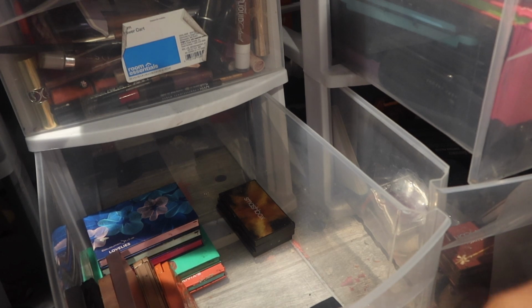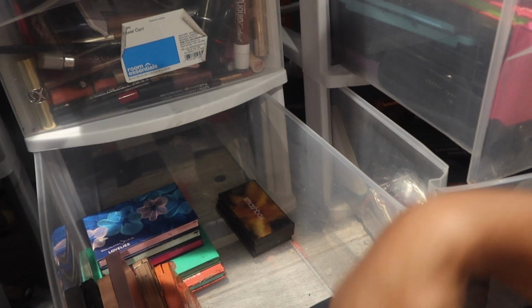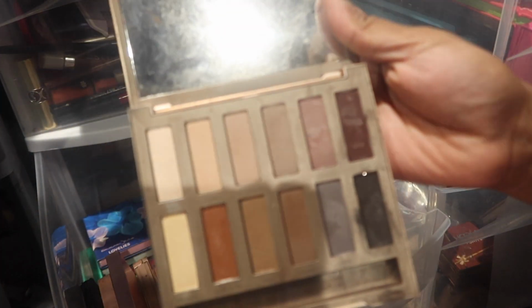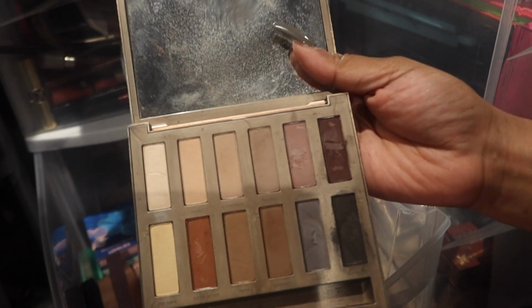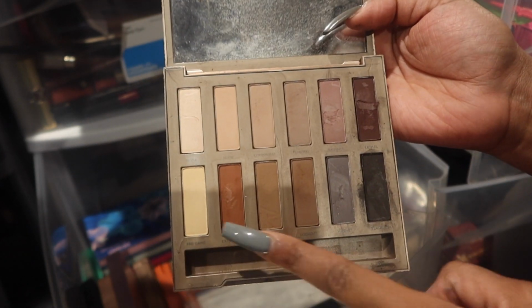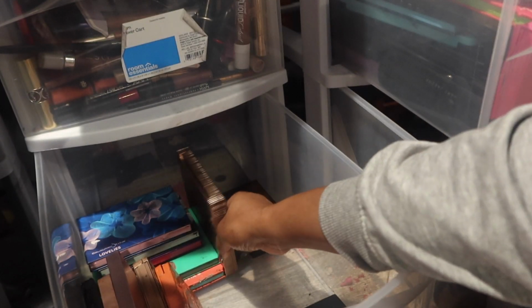What else do I have up in here? Oh my god, I have another Urban Decay, which is the ultimate basic. So it's basically like a matte palette. It looks like this. I may use that with that Black Heart color, create a look with this and this, and then the Black Heart, that shimmery one. I think that'll be super bomb. So I have this as well. I'm gonna kind of like probably put that one here.